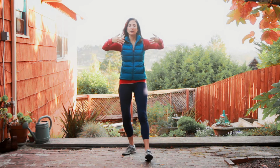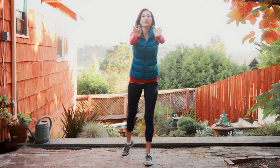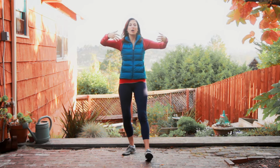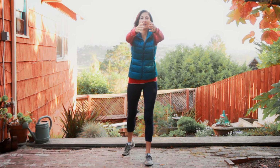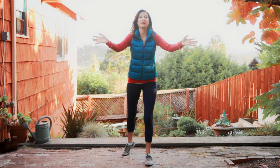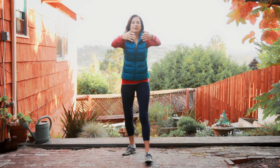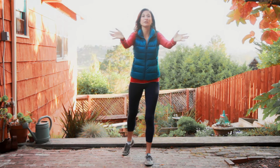So inhale, coming back. Exhale, coming forward. And you really want to feel like you're holding a ball, and then you're just pushing it forward as you fly in the sky. Inhaling back, really soft with the hands. That really helps you feel that kind of wind motion in the body.